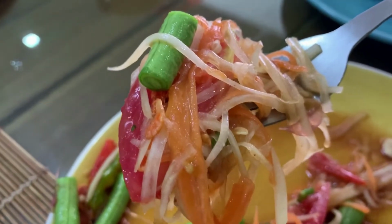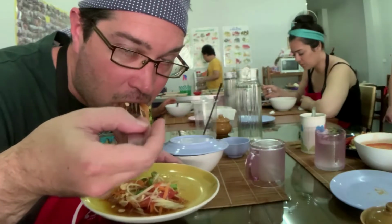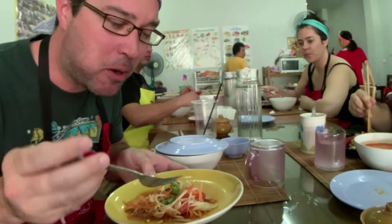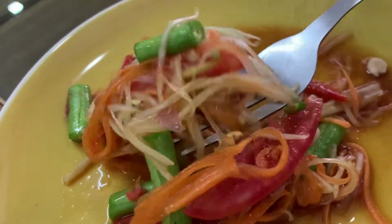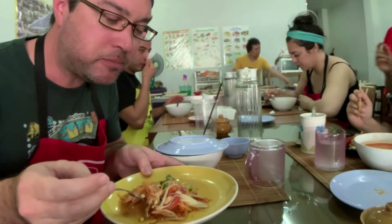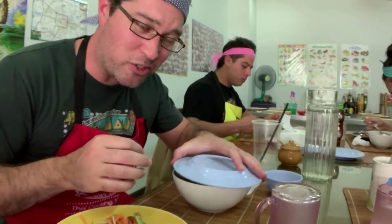Let's try some of this papaya salad. See how this is. You can eat everything. Yeah. Thank you. That is really good. Fishy and sweet. Really refreshing kind of salad. Good crunch of the peanuts and the papaya. Really good. Okay, now we're gonna try this soup.